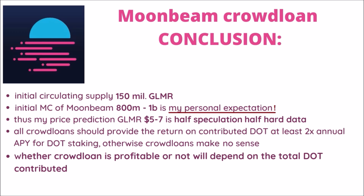And the most important piece of information is that at the moment there is no way to know whether and how much Moonbeam and other crowdloans will be profitable. It will all depend on the total DOT contributed. You can use the calculations mentioned in this video for any crowdloan, and based on the total DOT contributed to individual crowdloans, you will be able to better predict your token reward and your return on your DOT.